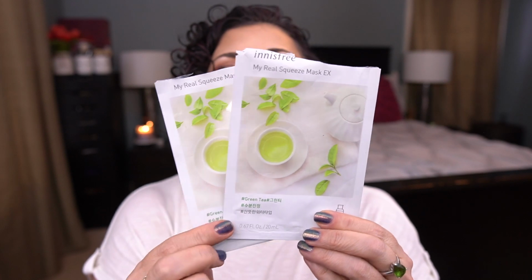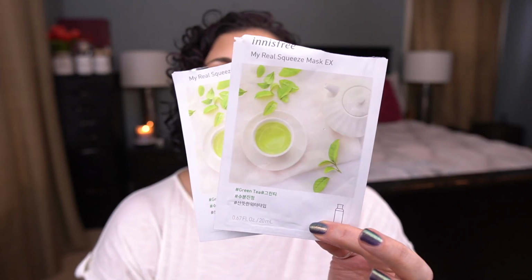And then I have the 2 of the Innisfree My Real Squeeze masks in the green tea scent. If I was to pick a sheet mask that I preferred, I prefer the J-Jun over these. I do like them. They just have a bit more of a papery woven feel to the mask, if that makes sense. Versus the ones from J-Jun are like that true hydrogel, soft, pliant mask. It's a different texture to the mask, and I prefer the ones from J-Jun, but these are still nice.